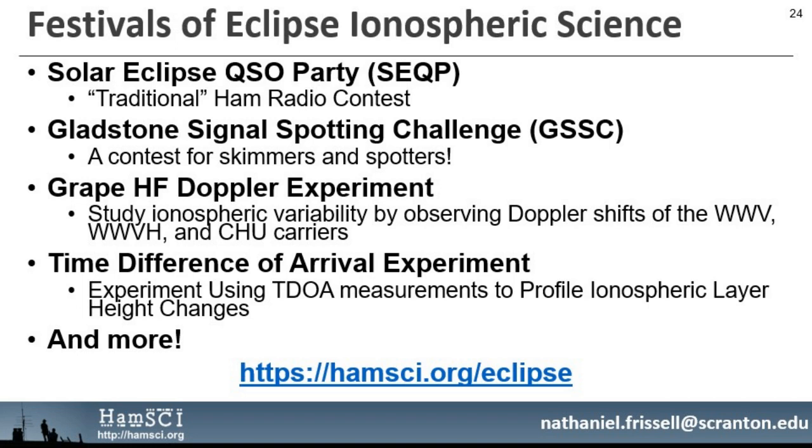So if you like operating RBN skimmers, or you like operating WhisperNet skimmers, you can now actually enter your skimmer in a contest to see if your skimmer spots more spots than someone else's skimmer. We have the GRAPE HF Doppler experiment, which uses a GRAPE personal space weather station, and then we have the time difference of arrival TDOA experiment. And there's more. So those are the ones that we have rules up for.